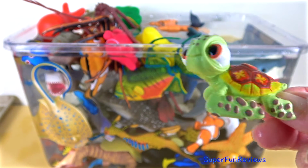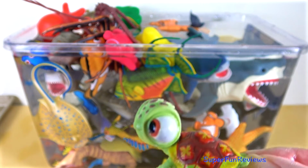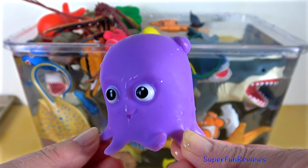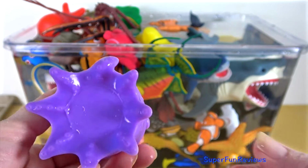And here's Squid from Finding Nemo. His main colour on his legs and head is green. A purple octopus. This is Pearl.